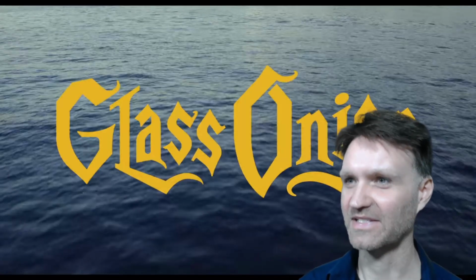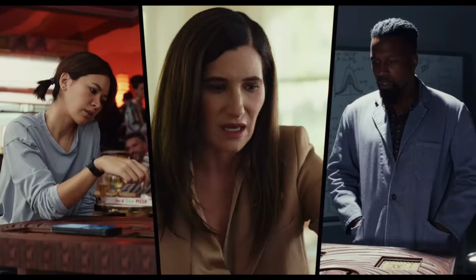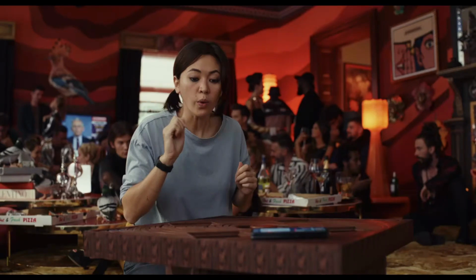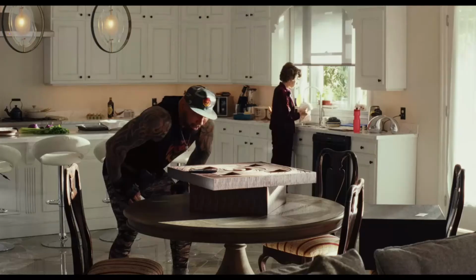Okay? Alright, let's go. 4 characters receive a puzzle box from a courier at the same time, and they solve it together over the phone with this group call montage that cuts back and forth between them. The focus of the scene is not the puzzle itself. Like I said, the main purpose is to introduce us to the characters and how they interact with each other. There's a lot of great character moments.